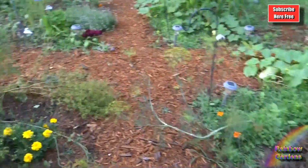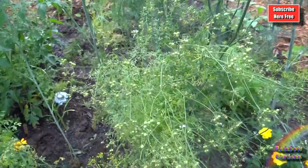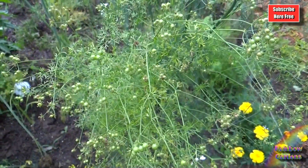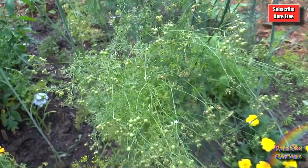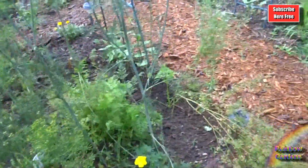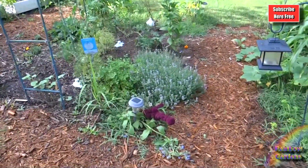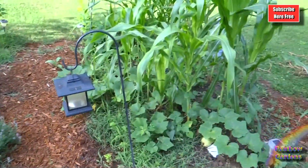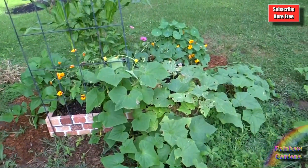And so everything's doing pretty well. This is the cilantro. I'll be harvesting the coriander seed on here very soon. It's just starting to turn tan, and so I expect in another week it'll be brown. Of course, I probably won't be here. That's the hard thing about having a garden in the summer. My kids are home from school, and I am on the go constantly. Gardening is not on my agenda every day.